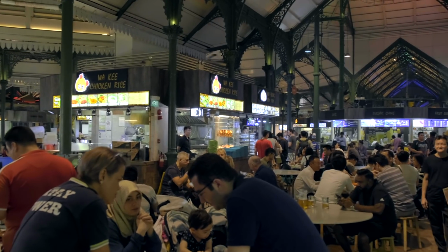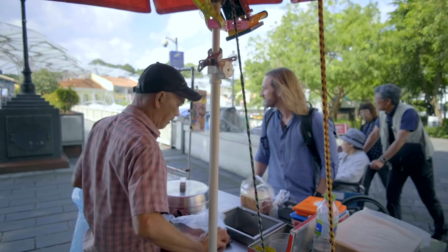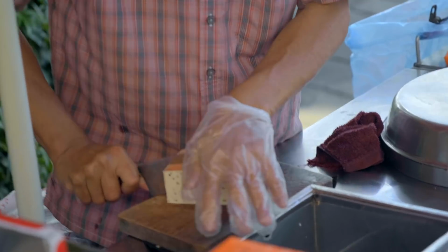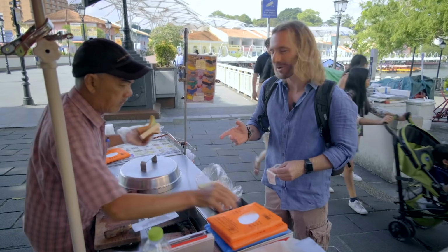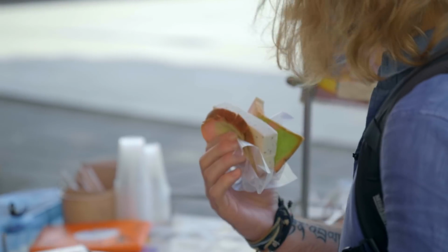Singapore is all about the street food, hawker centers, different things like that. But by far one of my favorites is this guy right here. Hey, how's it going? I'll do 1 chocolate chip. Basically, we're getting a nice wedge of fresh cut ice cream from the package, wrapped in rainbow bread. So we literally have an ice cream sandwich.